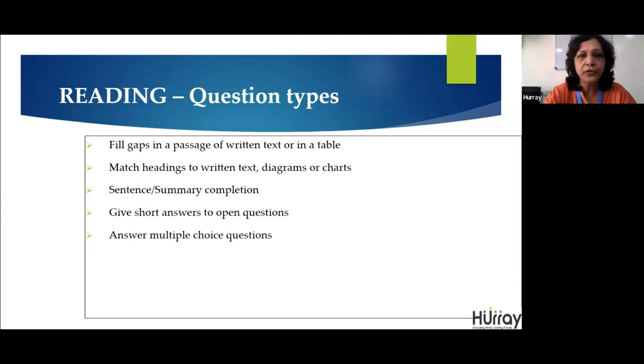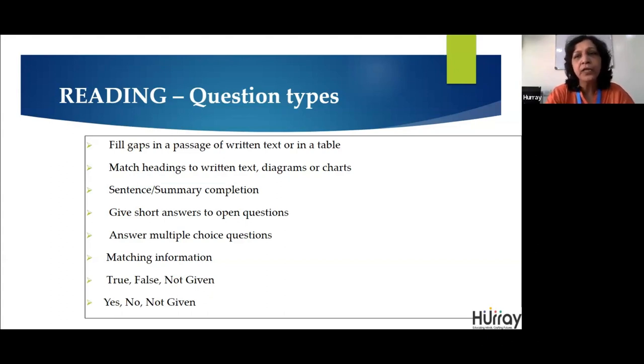Answer multiple choice questions, that is MCQ, about a particular text or a person. You have true, false, not given questions, and yes, no, not given questions. If the question is written as true, false, not given, you have to write the answer as true, false, not given. If the question is yes, no, you have to answer as yes, no.